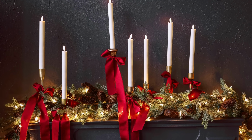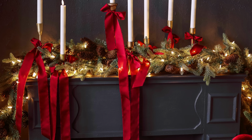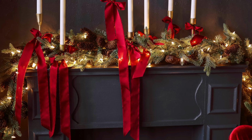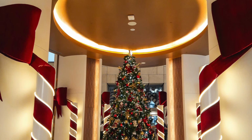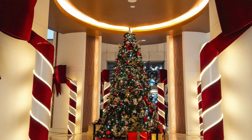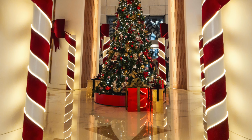So doing something with your artwork is a great way to get big, impactful Christmas decor without buying or spending really any money. All you need is ribbon. Big, oversized velvet ribbon. You can pick it up on Amazon. You can go get it from a craft store. I think it's fantastic. If I don't want to put the ribbons on my artwork next year, I can recycle them. I can make them into bows and put them on my tree.